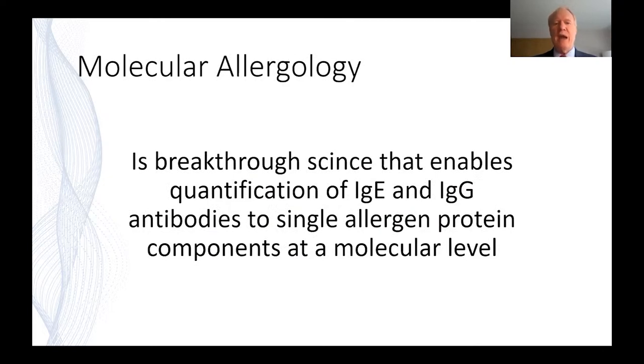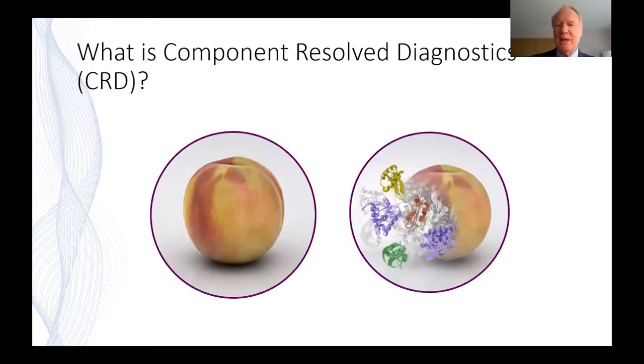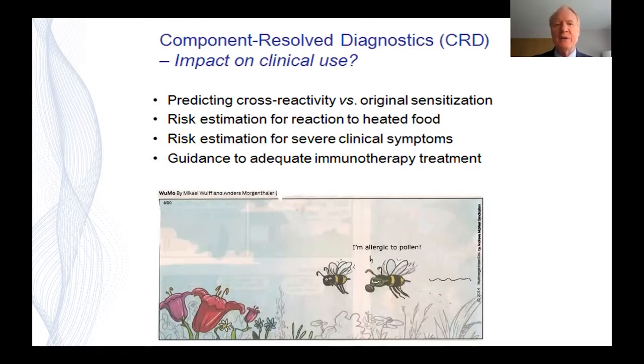So what is molecular allergology? It is really a breakthrough that enables quantification of specific proteins at a molecular level, or components, to make a diagnosis. So what is it? Every allergen has multiple proteins where there's the possibility that the individual may be allergic. And with this, we can actually make an assessment of whether or not there's cross-reactivity or there's very specific allergic sensitization. And I'll talk a little bit more about this in the future.